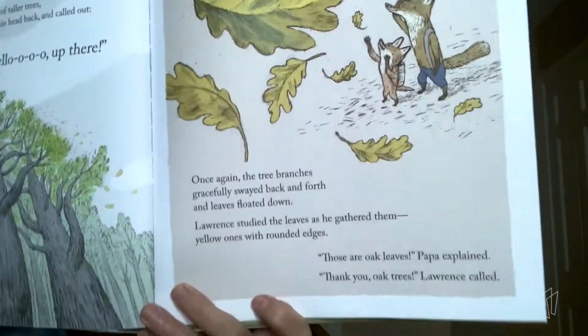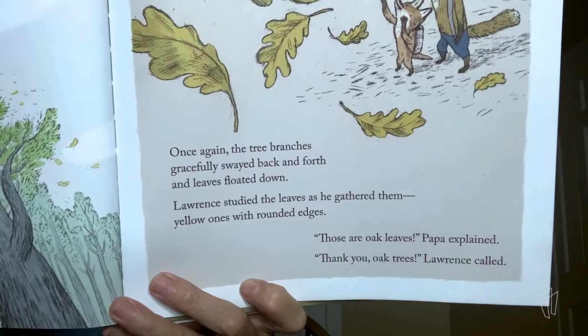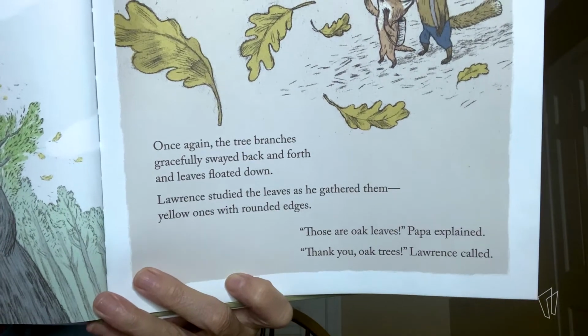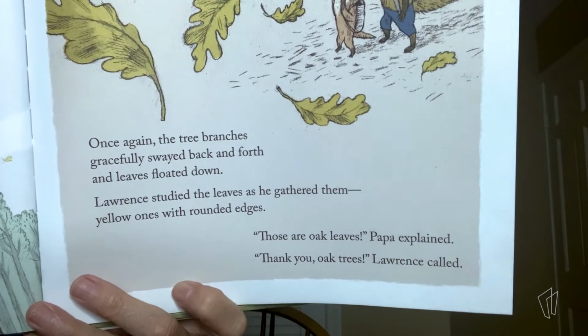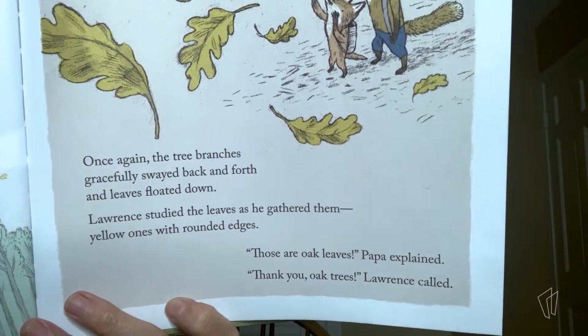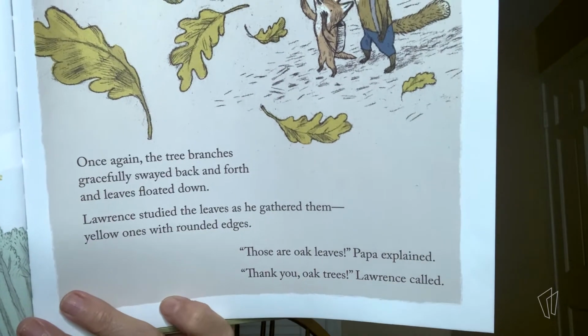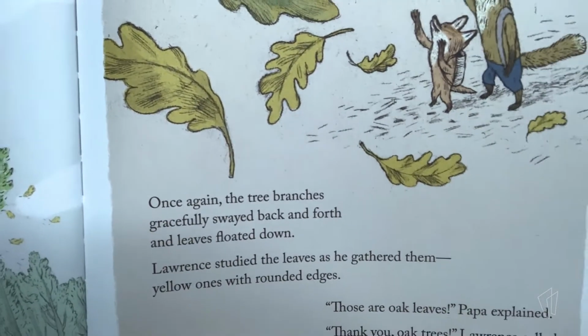Once again, the tree branches gracefully swayed back and forth, and leaves floated down. Lawrence studied the leaves as he gathered them, yellow ones with rounded edges. "Those are oak leaves," Papa explained. "Thank you, oak trees," said Lawrence.